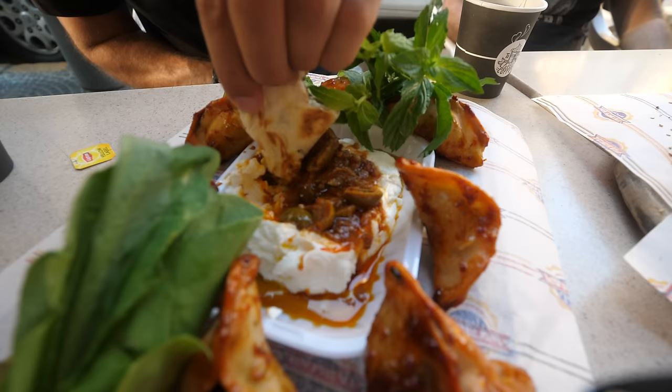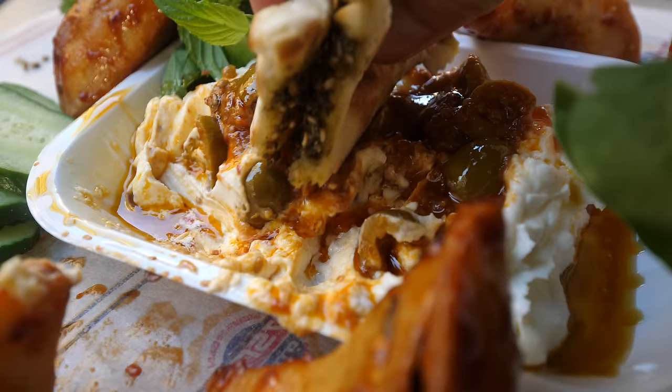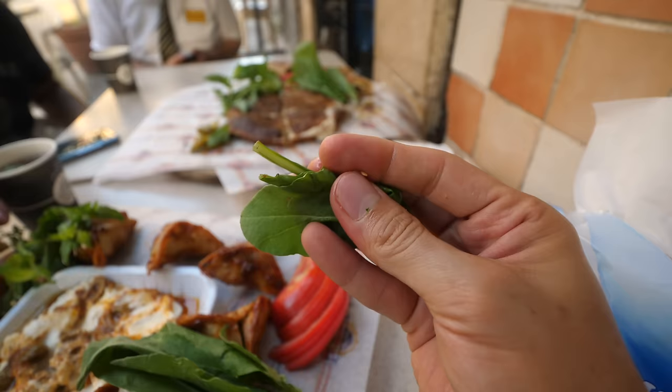Labneh and za'atar go very well together. I'm trying to get this olive also in the mix. In the mix. There we go. Amazing. That just enriches it with mint. Thank you. I taste that with mint. Oh man, that labneh, it's so rich, it's so thick. Some rocket nuts, some of the fresh raka. Okay. I can't wait to try that.